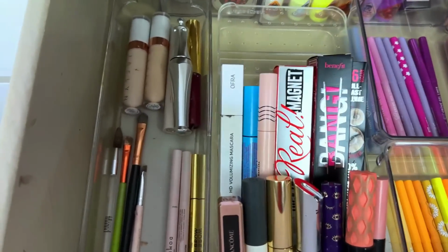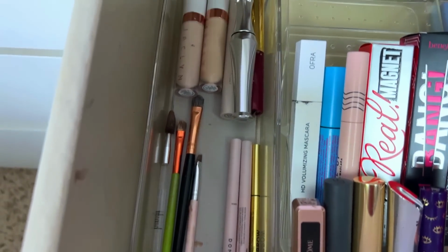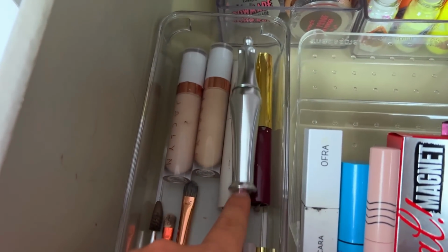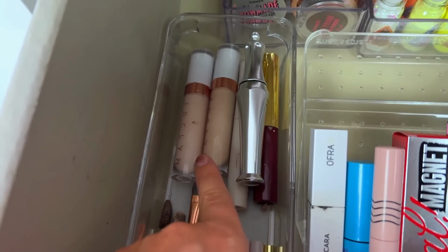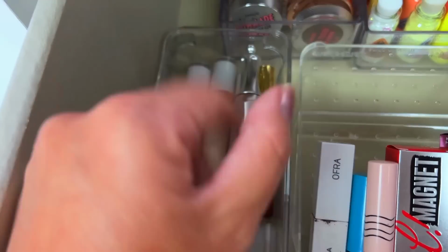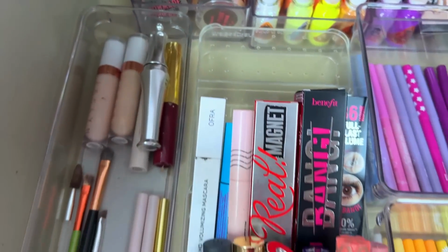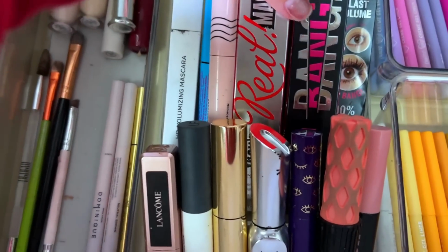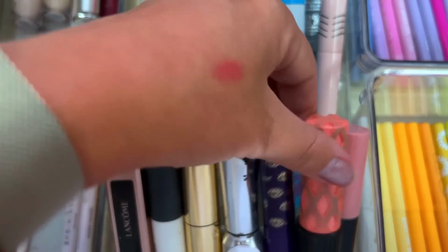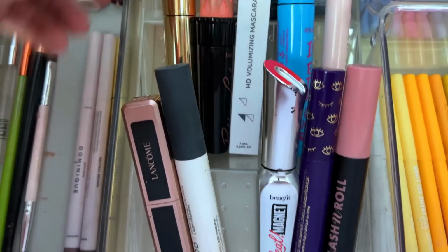So over here we do just have my brow products. I have three liners, some brushes, my clean the brow up, some brow gel, and some brow setter, you know what I mean. I have my pomades right back here. Then we're moving on to mascaras. So I only have two drawers. I mean, I could technically just put these two back here and kind of just leave this a little bit more open, but here is just where my mascaras are at right here.